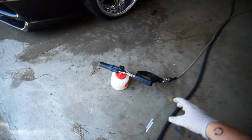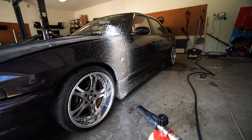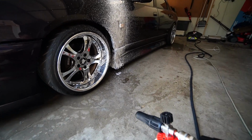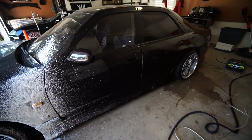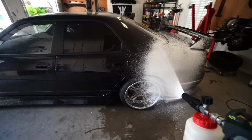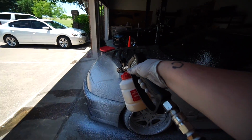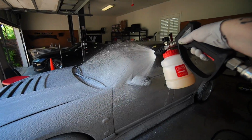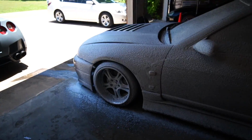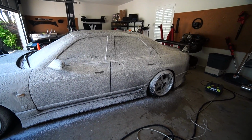Now for the most fun part of the whole detail. You guys like this part, I know. So this is their pre-wash foam, and this is going to agitate anything on the paint. Any kind of nasties, any previous wax, it's going to take it off. So what you do is you just rinse the car everywhere. You might have to do it once or twice, but you want to let it sit there for about 5 to 10 minutes, and this stuff is going to grab everything that paint is holding on to.